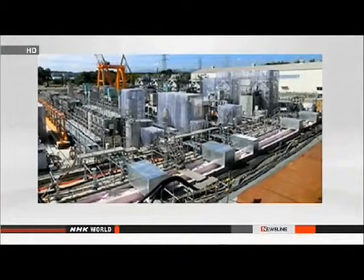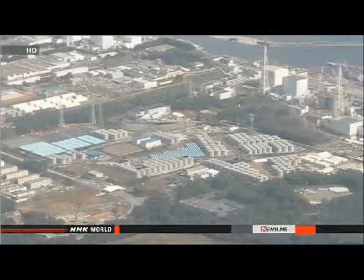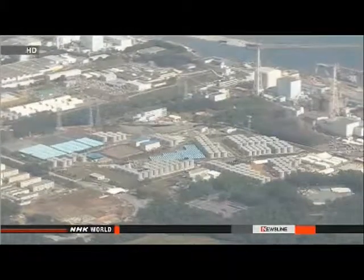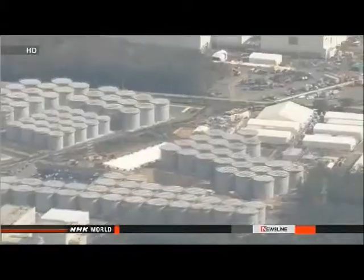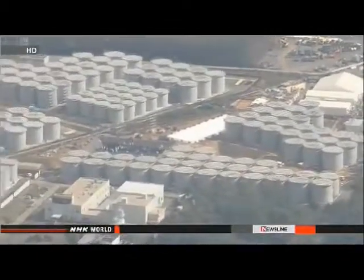The officials say the leak occurred in the welded section of a storage tank that holds radioactive water. They say the water has dripped into a pan below, but has not leaked outside of the filtering system. Contaminated water has been building up at the plant at a rate of hundreds of tons per day. TEPCO wants to use the new system to decontaminate it, but it has halted tests to investigate the cause of the leak.